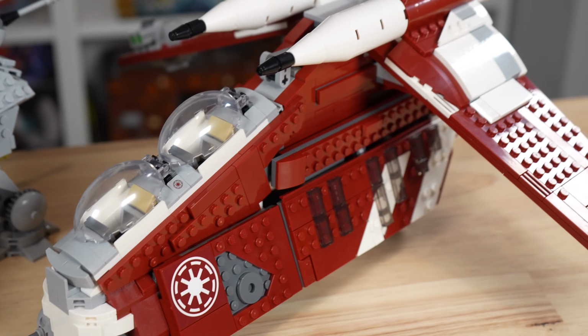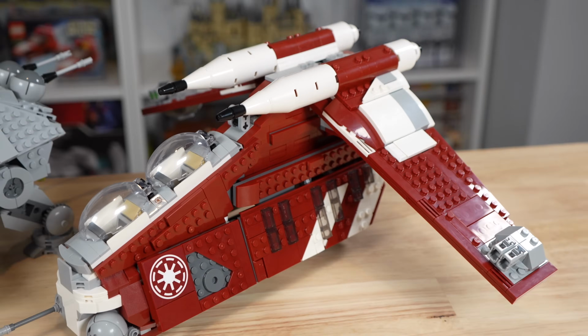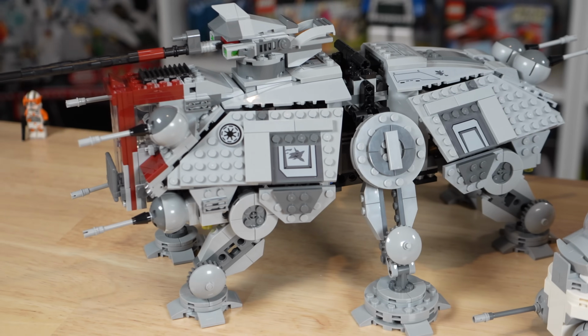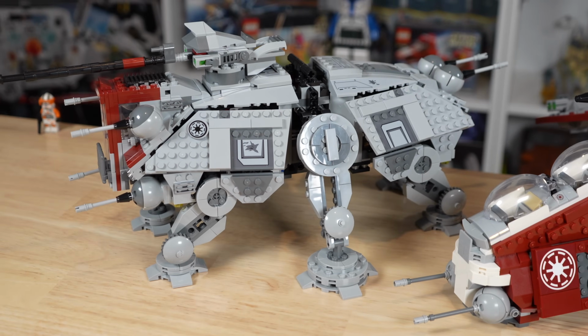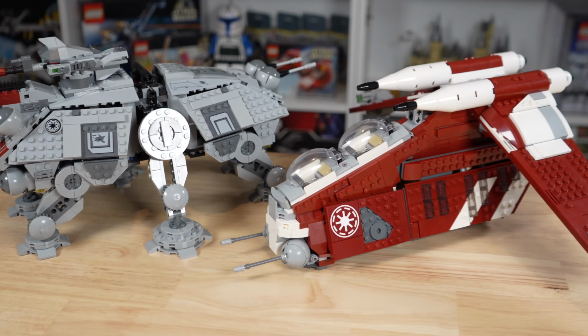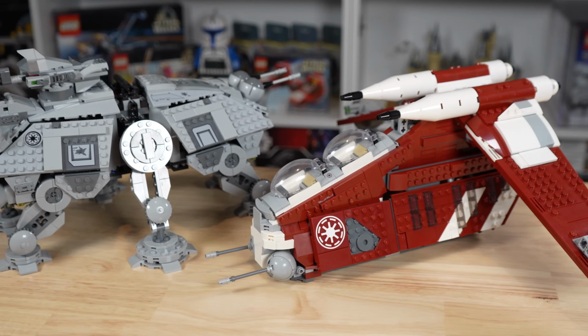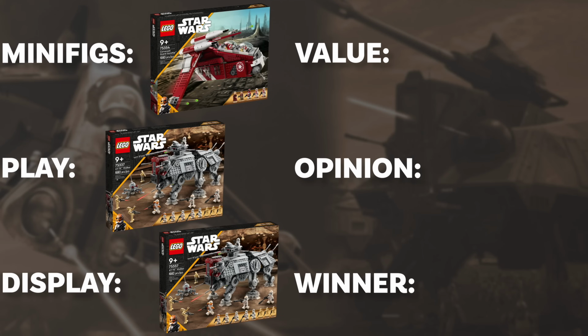I mean, clearly a lot of thought went into this gunship. It's a very strong model that looks generally good, but the gunship has flaws, whereas I don't see flaws with the ATTE. So in that way, I think for the design and display category, although that's not a bad display set, just overall design, the ATTE is going to take the cake.